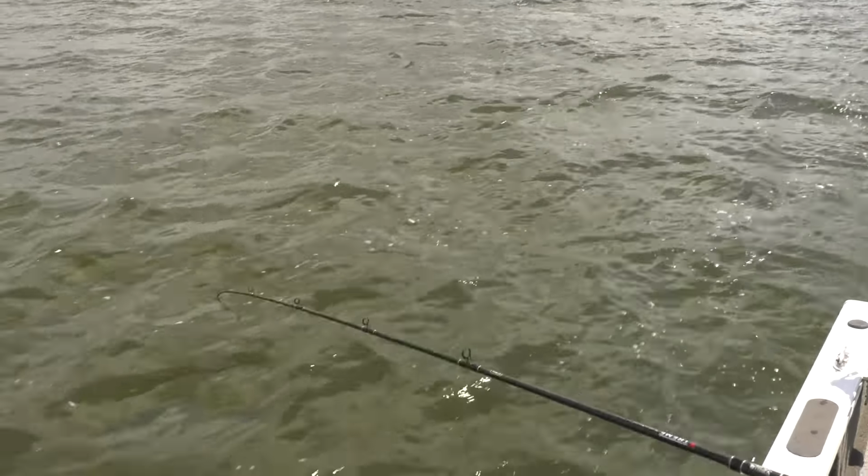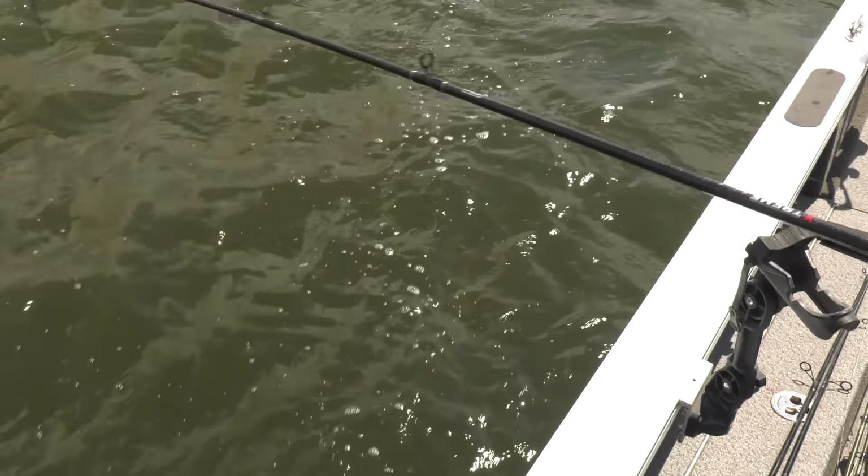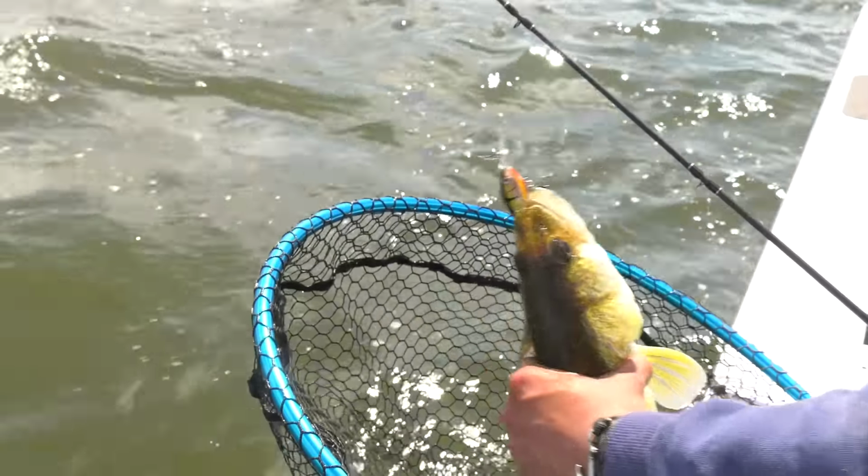What flavor do we got? Oh yeah, there's a nice walleye. Yep, that's a good one. All right, I'll get the net here. That's a beautiful fish, isn't it? Yep. There we go. Oh yeah. Nice.